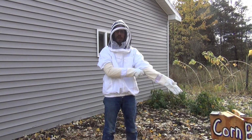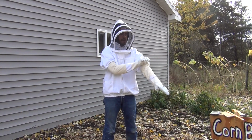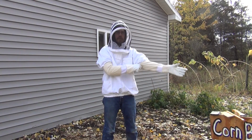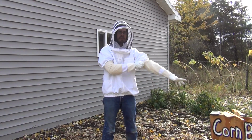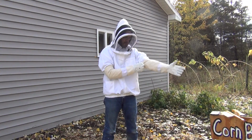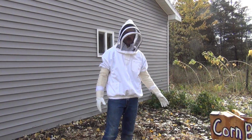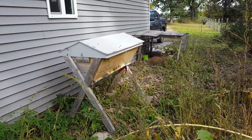Then it got real cold again for about a month, and then they died. They must have died off or left, I'm not sure. I didn't feed them, and I should have put a feeder out for them, so that was my learning curve. When I was out doing that garden video the other day, I heard all this buzzing back there, and did I catch a swarm?